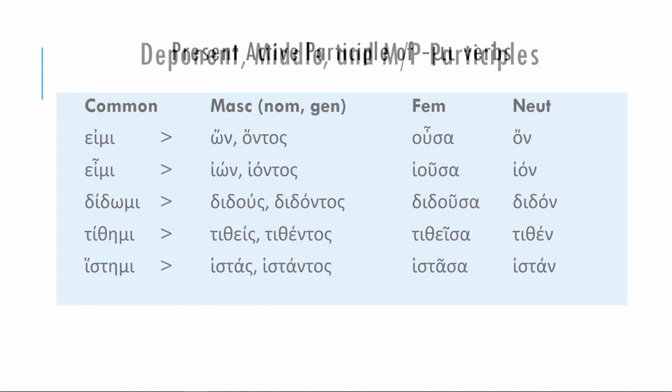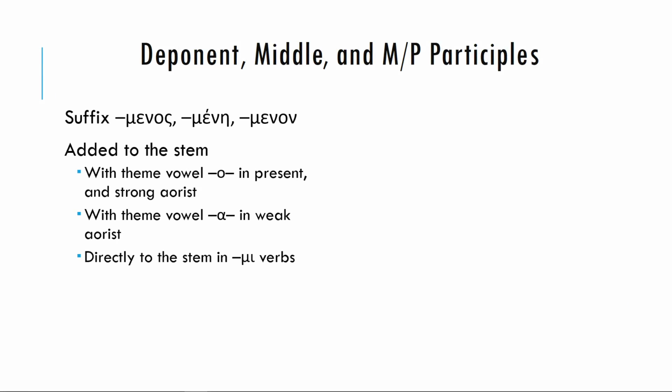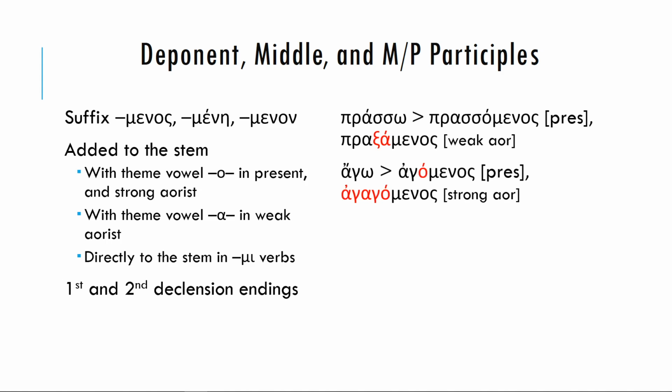The deponents, middles, and middle passives are even easier, way easier, because they simply add the suffix menos, mene, menon as a normal first and second declension ending. So you add to the stem, depending on what the stem is. You don't need to worry about it. And use the first and second declension endings. So prasso becomes prassomenos in the present, becomes praxamenos in the aorist. Ago becomes agomenos in the present, and agagomenos, because it comes from the third principal part, in the strong aorist.